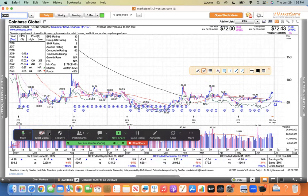The fundamentals are not there for me, but the chart setup, these are the type of stocks like Affirm and Upstart and Carvana that have been making these big, massive moves, short term, and you can make good money off those. It's not my style, but if you like to do that, go ahead and click the mouse and take a swing at that thing.